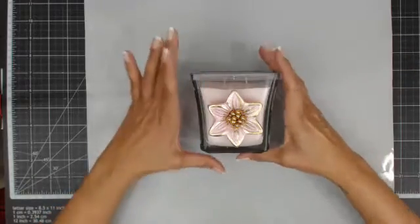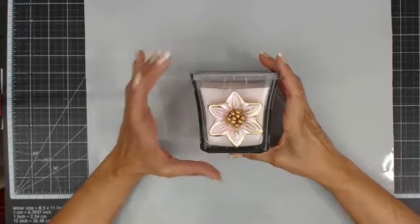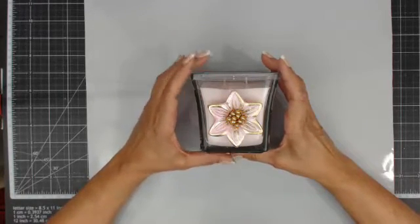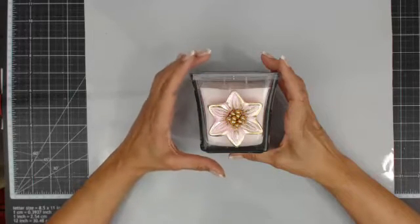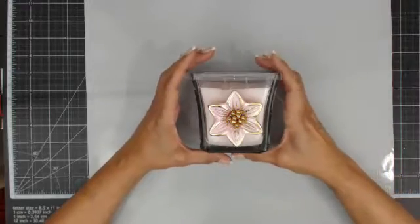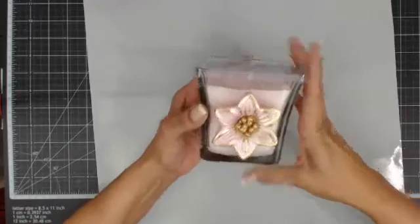So let's get started. Like I said, my idea was more about when I'm in a pinch for a gift or if I want to decorate something for the house. I tend to use Prima as my go-to. There's so many different choices. There's so many beautiful things. So I'm going to show you the different pieces first, and then we'll get started.